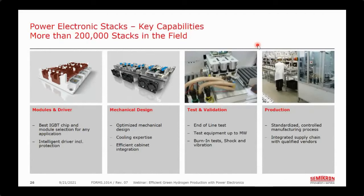Now, further, after the development, going into validation and qualification of our products, which we do in our facilities with equipment up to megawatt level, doing burn-in tests, shock and vibration tests in-house. Last but not least, on the production side, we have a standardized, controlled manufacturing process at each of our manufacturing locations, which are close to our customer sites worldwide.